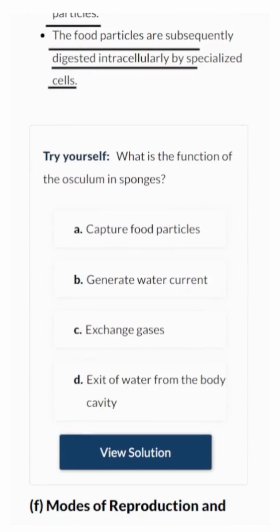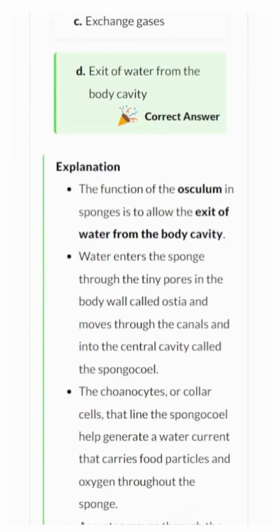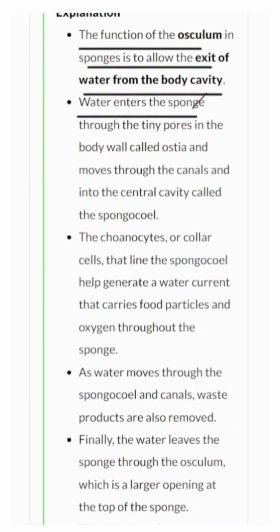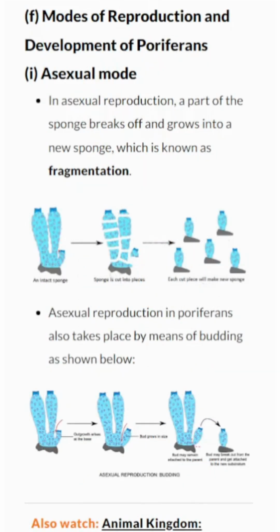Let us quickly solve a question to revise what we have learned. What is the function of the osculum in sponges? Correct answer is option D. The function of the osculum in sponges is to allow the exit of water from the body cavity. Water enters the sponge through the tiny pores in the body wall called ostia and moves through the canals and into the central cavity called the spongocoel.